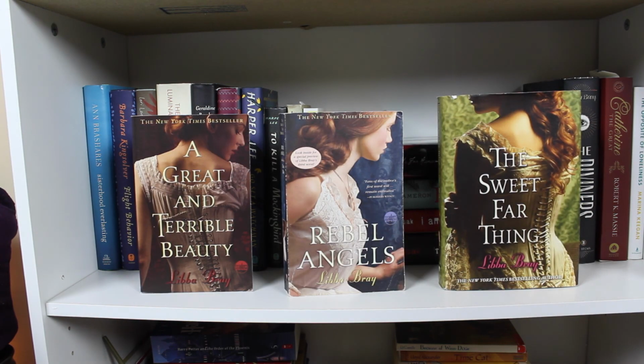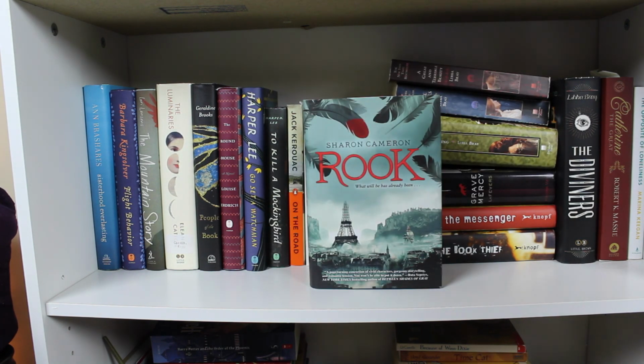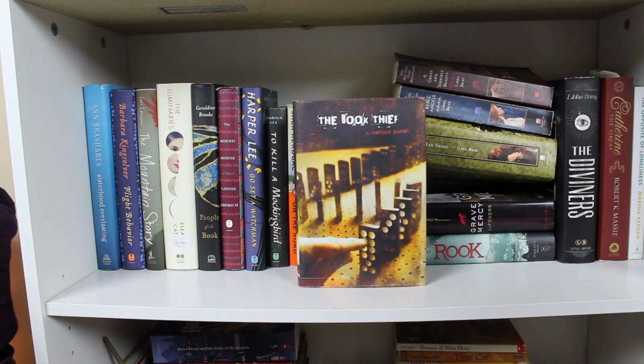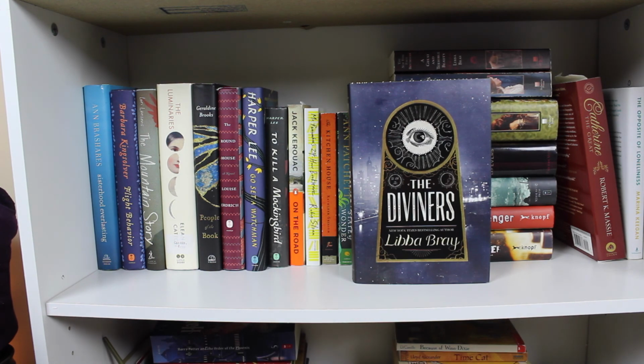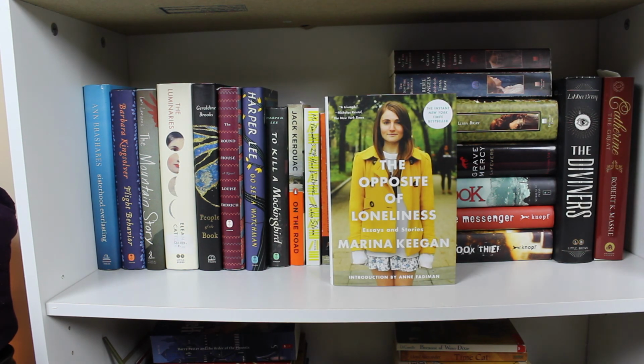The Gemma Doyle Trilogy by Libba Bray, consisting of A Great and Terrible Beauty, Rebel Angels, and The Sweet Far Thing. Grave Mercy by Robin LaFevers. Rook by Sharon Cameron. I Am the Messenger by Markus Zusak. The Book Thief by Markus Zusak. The Diviners by Libba Bray. Catherine the Great: Portrait of a Woman by Robert K. Massie. The Opposite of Loneliness by Marina Keegan.